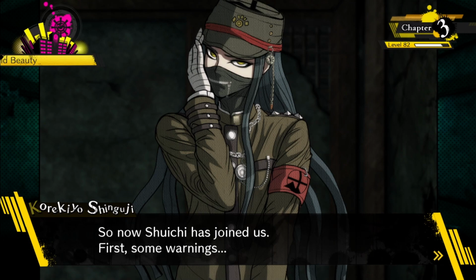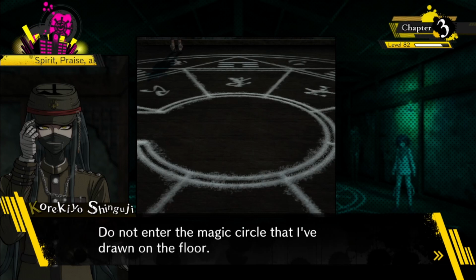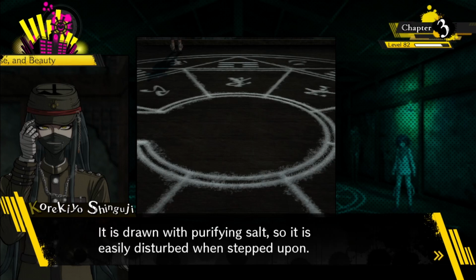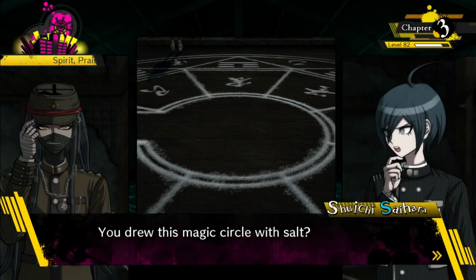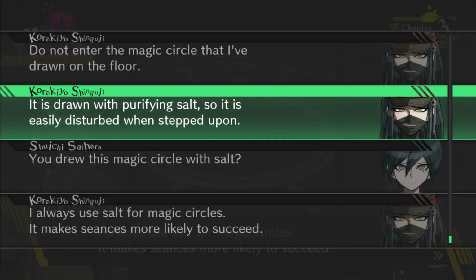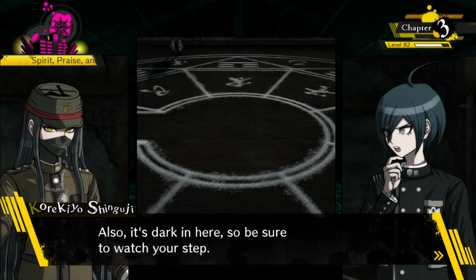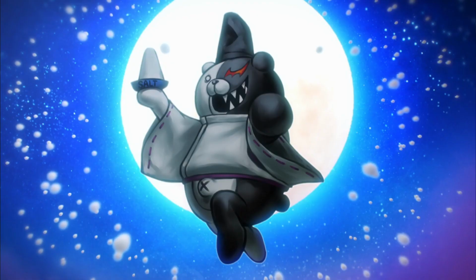So now Shuichi has joined us. First, some warnings. Do not enter the magic circle that I've drawn on the floor. It is drawn with purifying salt, so it is easily disturbed when stepped upon. You drew this magic circle with salt? Oh, sorry. Okay, I didn't see anything. I always use salt for magic circles. It makes seances more likely to succeed, and it's easier to clean up. Salty. Oh god, this is where Monokuma got his idea.